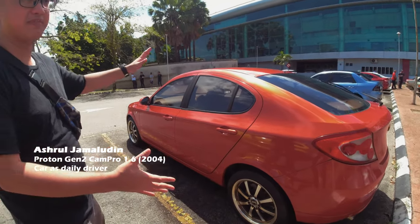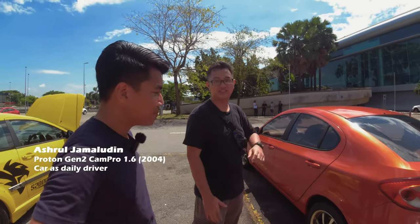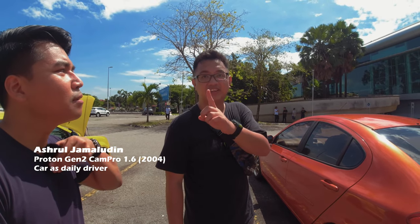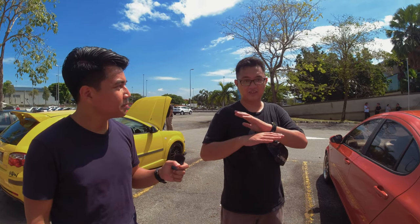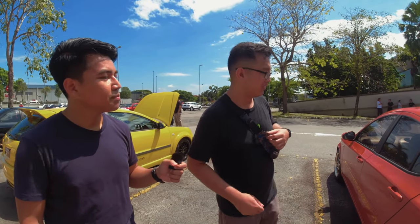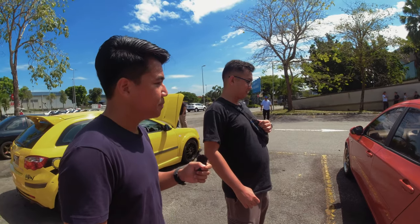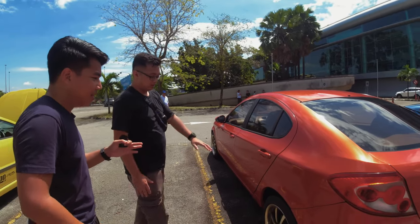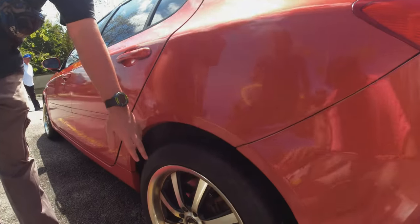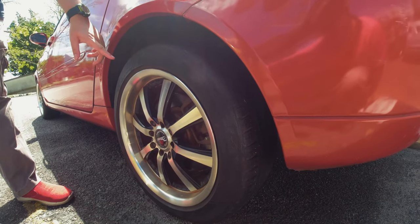So what you see here is not my pretty Gen 2. It's my daily car. My first daily car, which is a hand-me-down from my mom, where she bought it on launch day back in 2004. So of course, when she handed me down the car, it has been well used, well loved. So what you see here is a result of daily driving. This rim alone was changed, I think, during the time my mom was using the car.